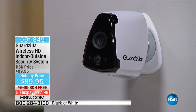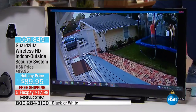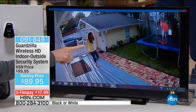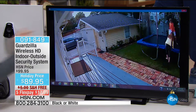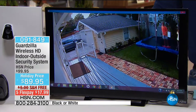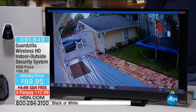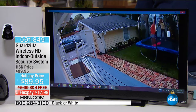You can see over here, this is a video clip, by the way, of what you're going to be sent on the app with no fees. And you can see the extra wide angle lens. When my daughter went out, it texted me that I had a notification. Look at the high definition video with my kids jumping on the trampoline. They're not in slow motion. It's awesome. It's not blurry.